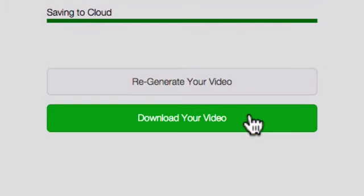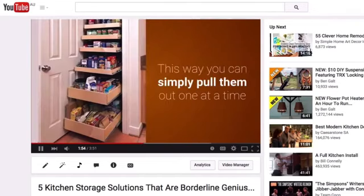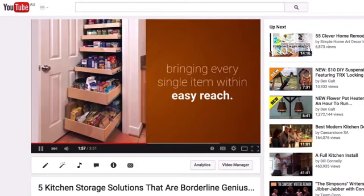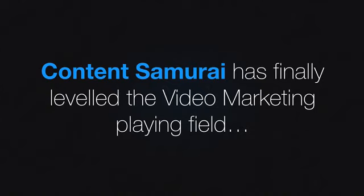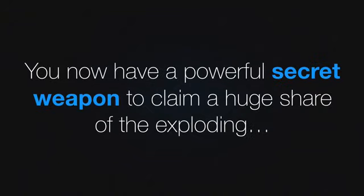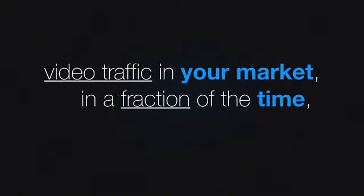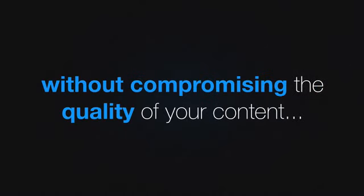and then download. Your video is now ready to upload to YouTube, Facebook, your website, and any other content site you want, where it can start generating free online traffic to your business. Content Samurai has finally leveled the video marketing playing field. No longer will all the free traffic spoils go to the big boys with the big budgets. You now have a powerful secret weapon to claim a huge share of the exploding video traffic in your market, in a fraction of the time and at a fraction of the cost, without compromising the quality of your content.